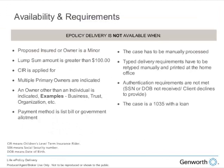ePolicy delivery is not available in specific situations. The items are listed on this page as a reference point. Once an application is submitted to Genworth, System Logic will filter any policies that fall within this criteria. An email is generated and sent to the distributor and producer for notification.